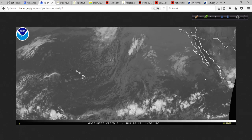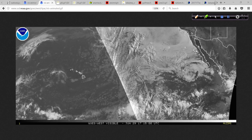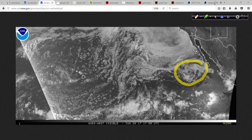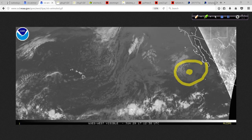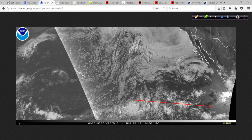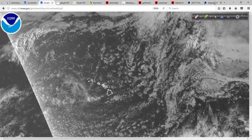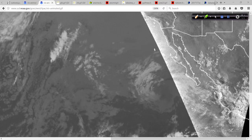In the eastern Pacific, this is so cool. I love cool stuff like this. The leftover skeleton of Dora in the Pacific. And look, it even still has a well-developed, almost like an eye right there. That's amazing. Let's zoom in on that. Here we go. Now I'm going to move over. Check it out. That's just so cool.